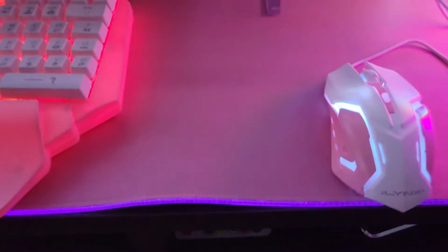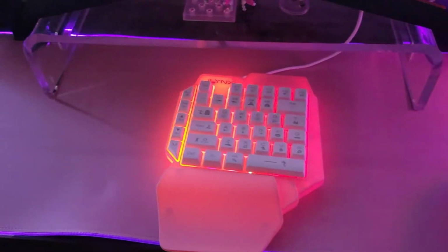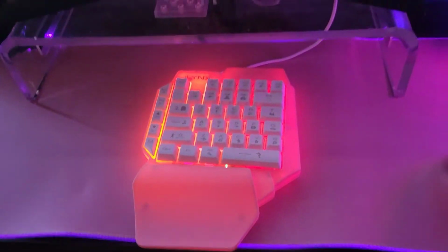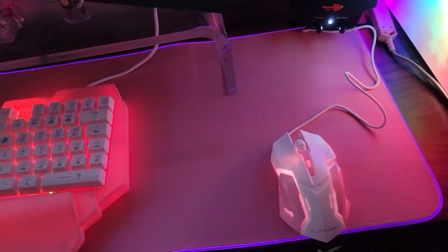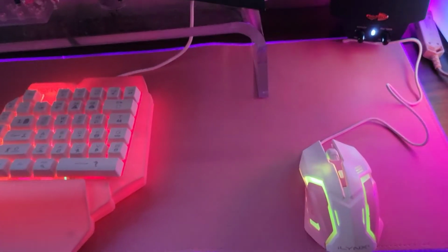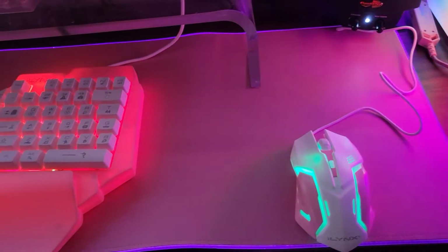All right, guys, so I got everything hooked up and installed. And yeah, I wasn't really expecting much. I had to close the curtain because the RGB seems to be kind of low. But I mean, it's not bad for a starter set, I guess. I don't know.